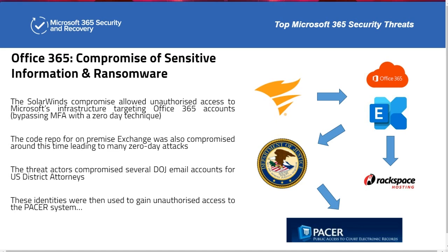like the dastardly people that ratted you out, or grand jury testimony, or all sorts of other potentially incriminating evidence that may not support the current set of charges that the individual is facing, individuals or groups. So why Office 365? Well, several district attorneys had their DOJ email accounts, which was hosted in Office 365, compromised.